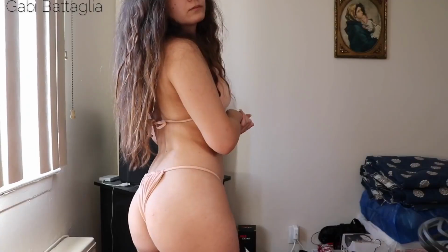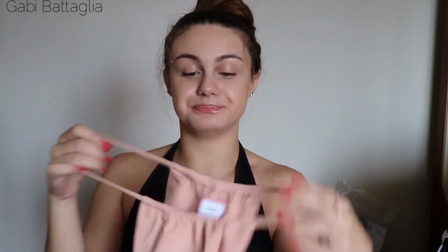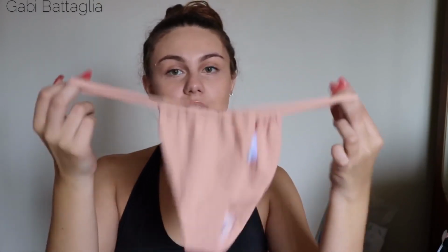It looks like it has more coverage, but when you put it on, my ass just swallows it, and I don't even have a big ass, so if you have a really big butt, this is gonna look like a regular thong. Yeah, this is what it looks like, and it's kind of like ruffled in the front.